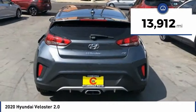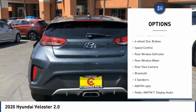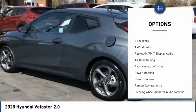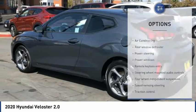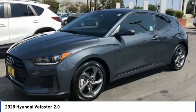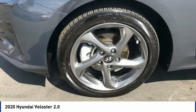Here are some of this vehicle's great options: electronic stability control, brake assist, traction control, remote keyless entry, four-wheel disc brakes, speed control, rear window defroster, rear window wiper, rear view camera, Bluetooth. Wouldn't you look great in this vehicle? Stop in today and see for yourself.